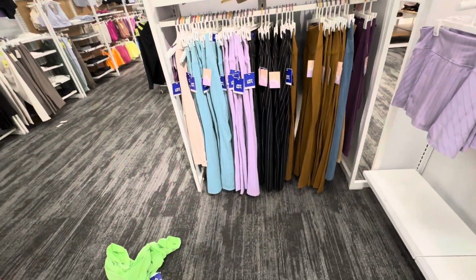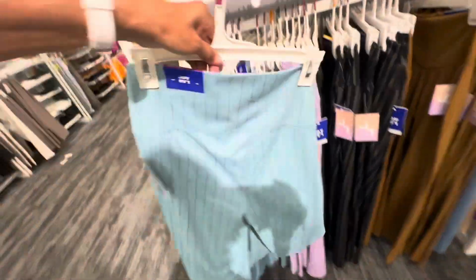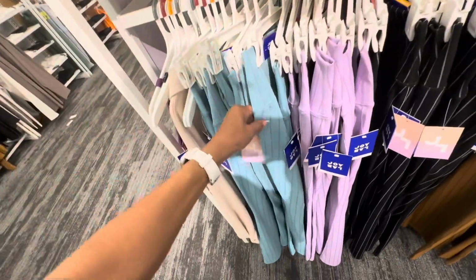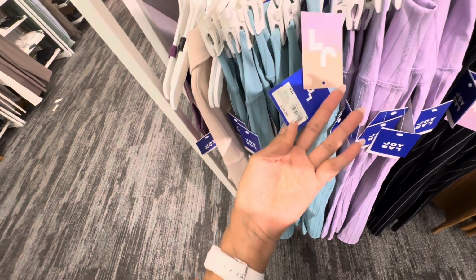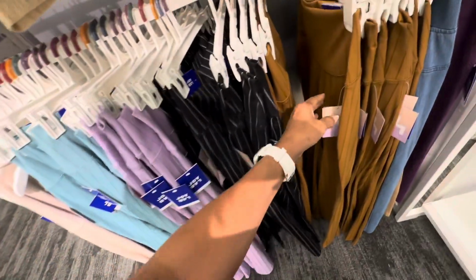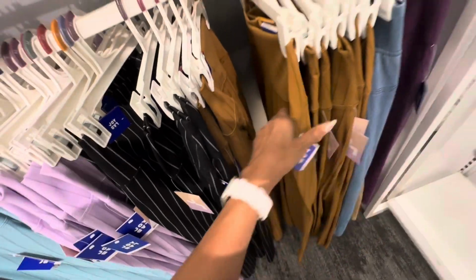So look at these Lab Joy. I like these pants right here. Nice pants to lounge in or exercise. These are $34 and they have it in a purple. They have it in black and white. And this color right here, what color is this? Oh, cocoa.